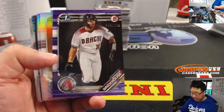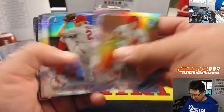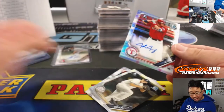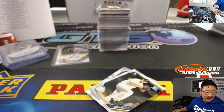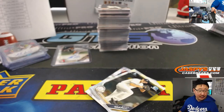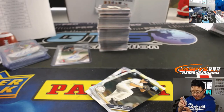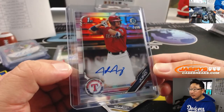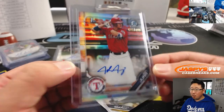We got some purple paper to 250. Spencer Brickhouse. She's a brick house. Josh Young. There you go, EA. That is a number 8 overall pick out of Texas Tech. The Patrick Mahomes University right there. There you go.